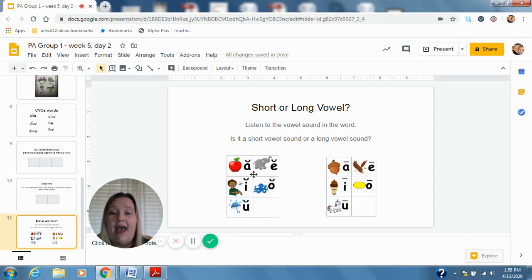Short vowels say a, e, i, o, u. Long vowels say a, e, i, o, and u. Okay, short or long? You tell me. Here's our first one. Dose. Dose. Long. That has a long sound. O. It says O. That's a long vowel sound.